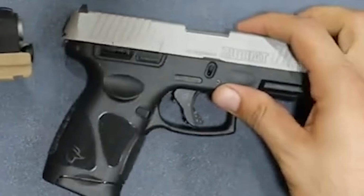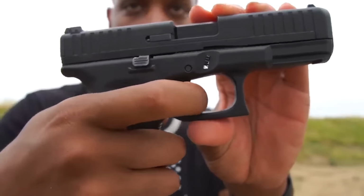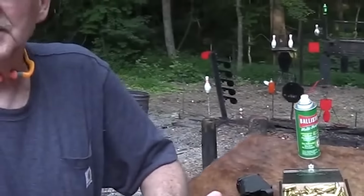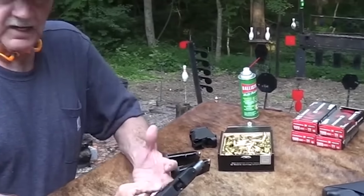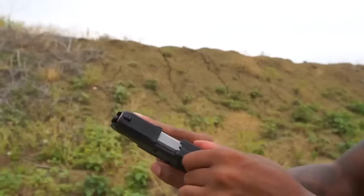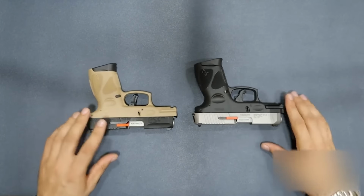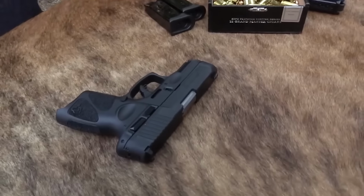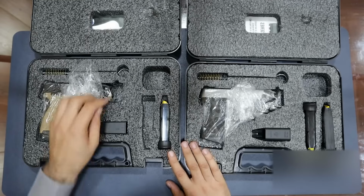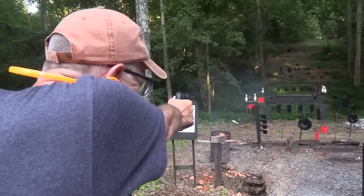The G2C is an older version of the Taurus G3C, which is cheaper for one, about $20 to $30 cheaper than the G3C. Other than that, both guns are very similar, with just minor differences or upgrades in the G3C. The G2C makes a great home defense pistol due to its stellar reliability and 12 rounds 9mm capacity.